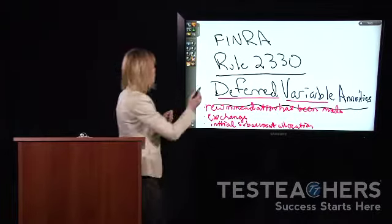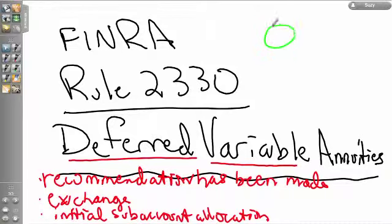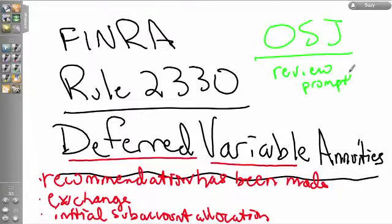What's your responsibility? Prior to transmitting a customer's application for a deferred variable annuity to the issuing insurance company for processing, but no later than 7 business days after you receive it, a registered principal is required to review and determine whether or not he or she approves the recommended purchase or exchange of the deferred variable annuity. So the package, all of this information comes to you. You, the principal, work in an OSJ. You should review it promptly. Review it promptly prior to when you send it off to the insurance company, no later than within 7 business days.